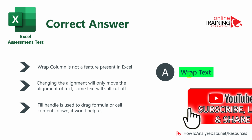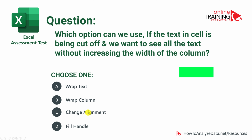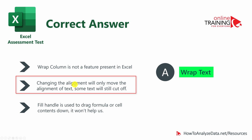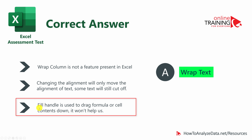And let's look at other choices that have been presented here in the question: wrap column, change alignment, and then fill handle, and why they're not the right choices. So wrap column is not a valid feature in Microsoft Excel, and then changing the alignment will only move the alignment of the text, and some text will still be cut off. And then fill handle is used to drag formulas or cell content down, and it's not going to help us. So those choices presented, B through D, are just designed to trick you, and hopefully you pick the right one, which is A, wrap text.